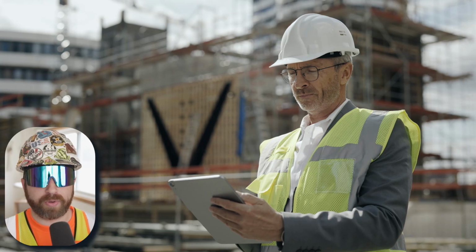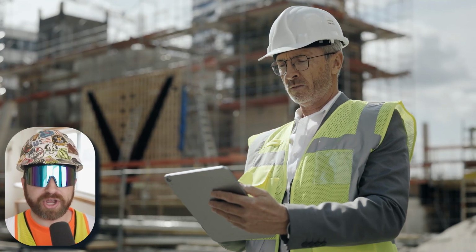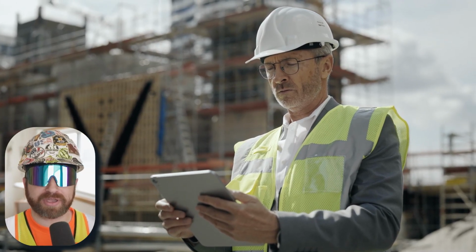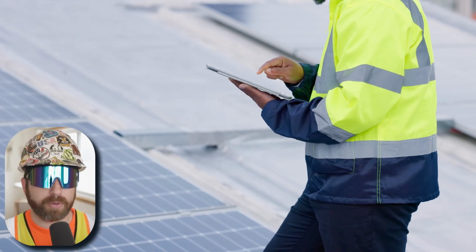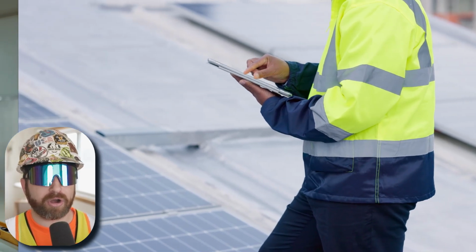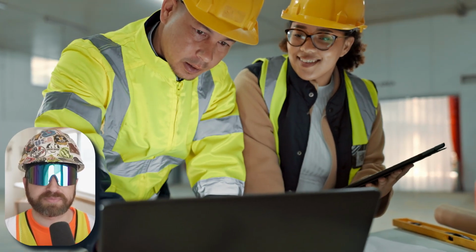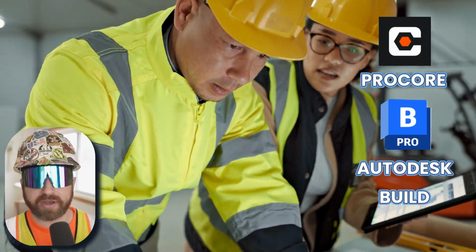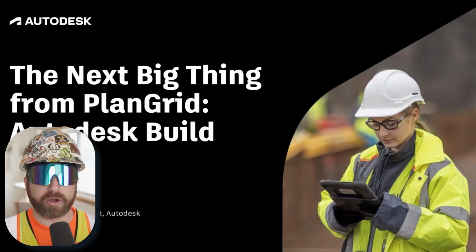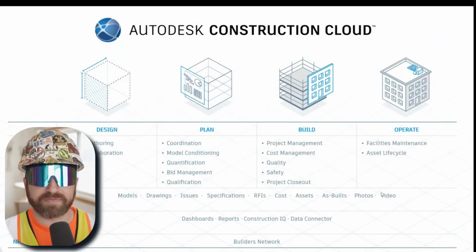All right, moving on. So the first category of software programs is what I'd consider general project management and document control tools. So this is where we see the vast majority of software companies competing in the market, and there are hundreds of these. The top two most established software companies in this market are Procore and Autodesk Build, previously PlanGrid. Both Procore and Autodesk Build are cloud-based communication hubs where you can share documents and information between all the different parties in the project.